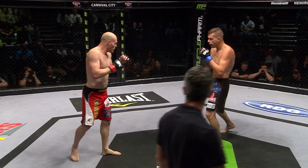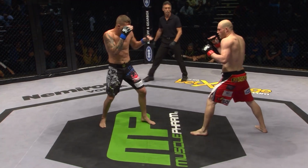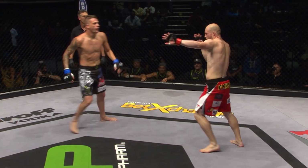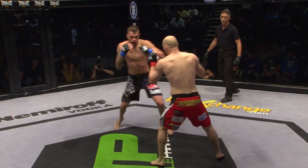And he's always moving, Rightford. He's very, very good at evading strikes, evading punches, and then again, counter-striking is his food. He absolutely loves to do that. Bagattin probably landing his best shot of the fight. That right that came over the top, but it doesn't seem to have fazed Rightford at all.